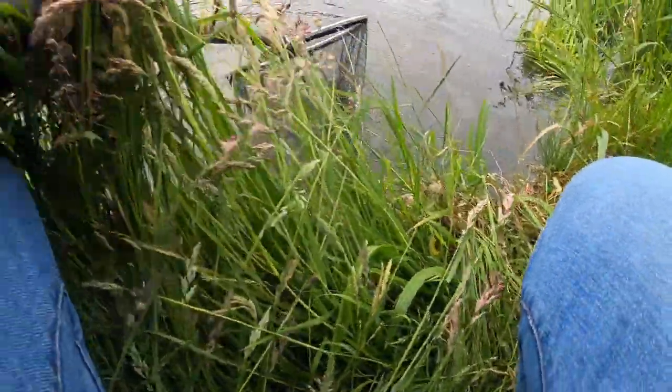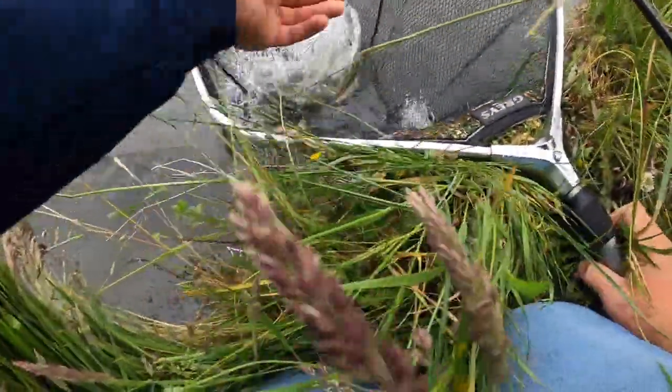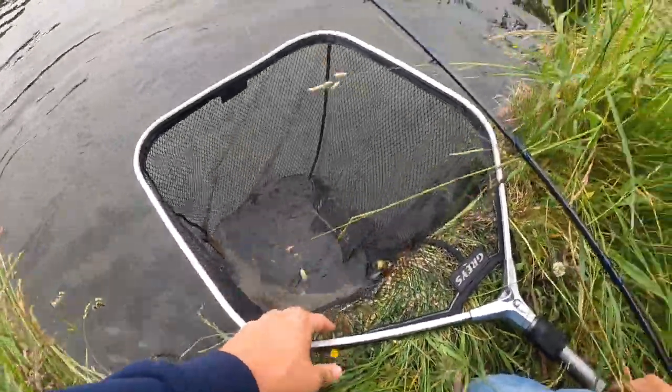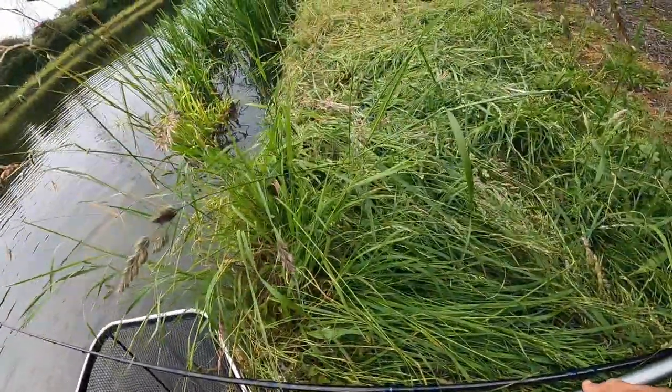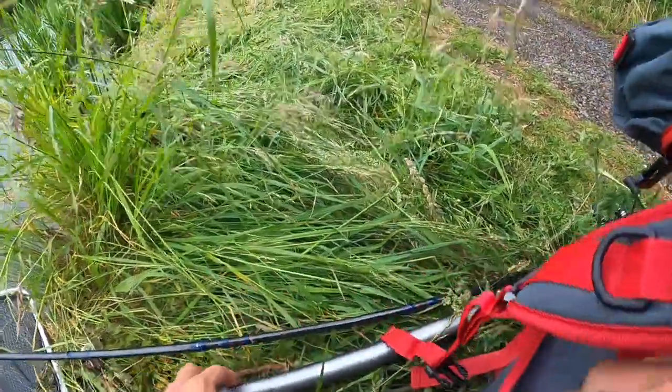There we go, in the net. Nice. Absolutely crushed the bait. Oh, he's got some aggression. Right, I'm going to keep it in the water two seconds, set a tripod up so I can show you guys it. Yes, it paid off then.